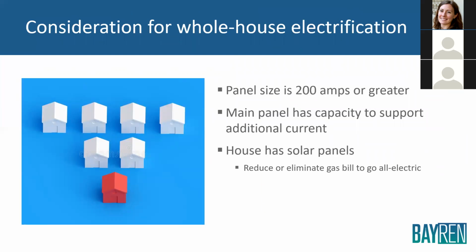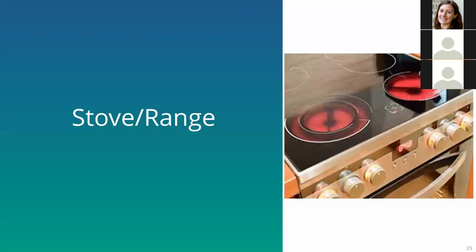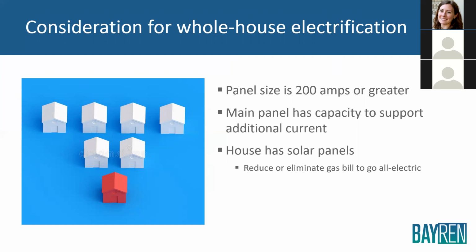And if you want to know whether this whole house can be electrified: Is it 200 amps or greater? Does the panel have the capacity to support additional current? That is, the house isn't already pulling that whole 200 amps. And are there solar panels? That's really going to help their gas bill. All right, so that's the end of whole house electrification.